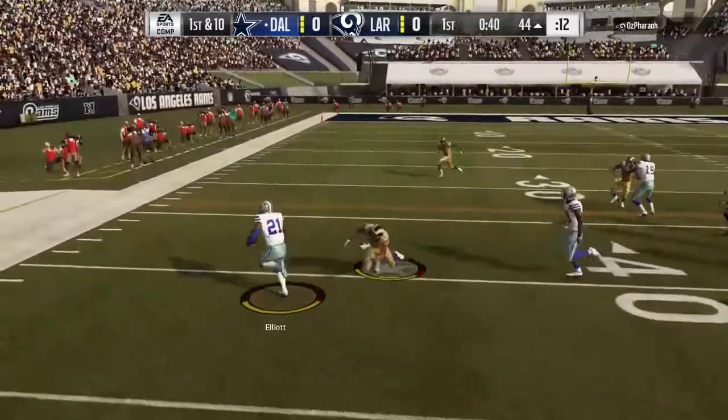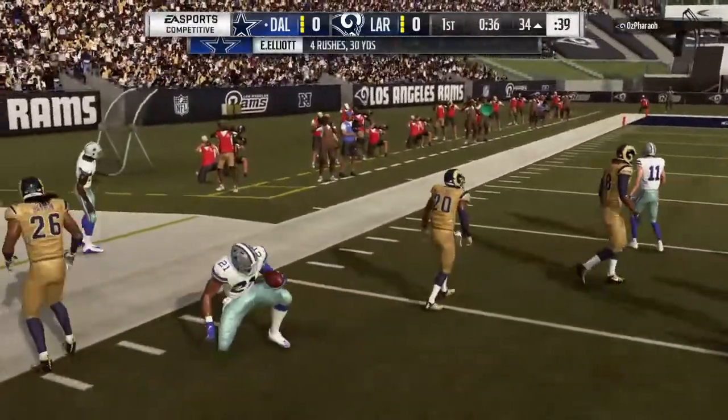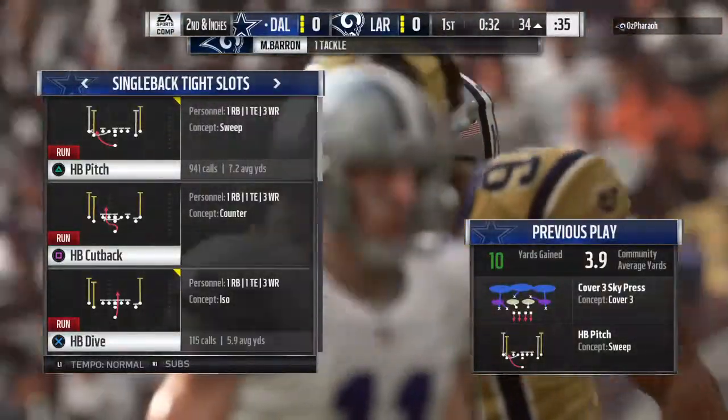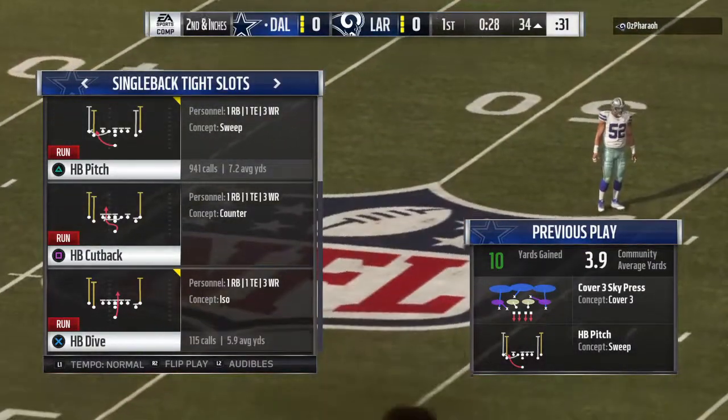Toss left to Elliott. Sidesteps him at the 35. And able to break one tackle, but then quickly brought down. But a nice little gain. Give him 10 yards on the pickup, and that'll make it second and a foot or so.